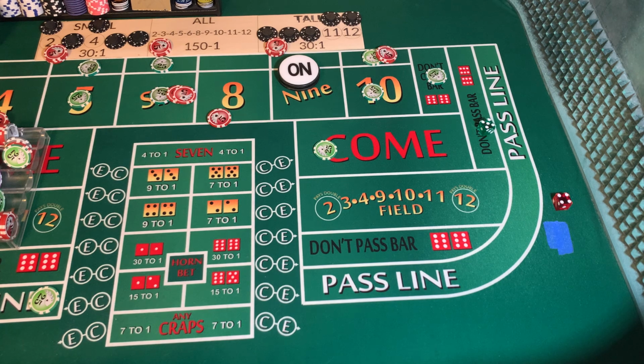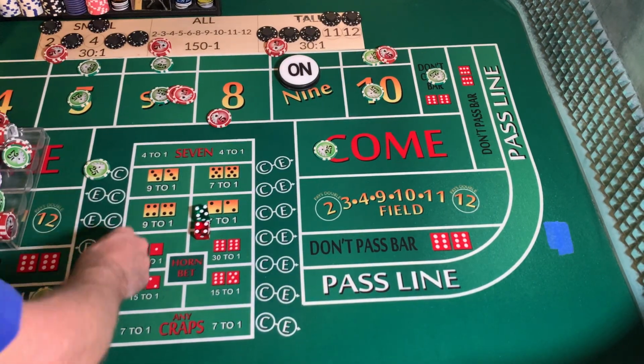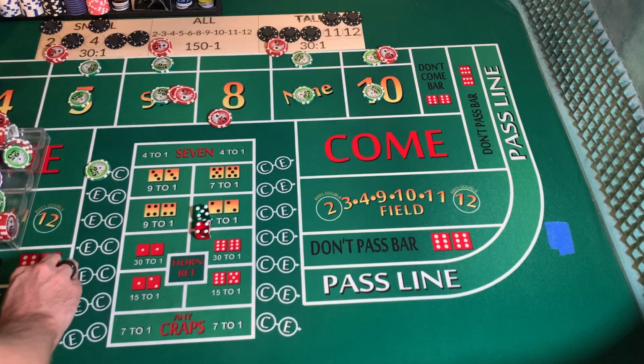Five, four, nine, point is made. Gonna win $25 on our pass line bet. Point comes off, come goes in, don't come goes in the back.